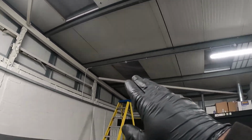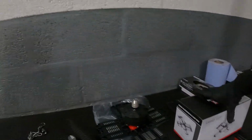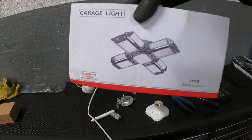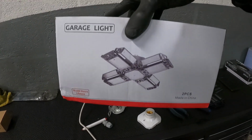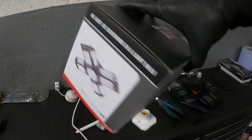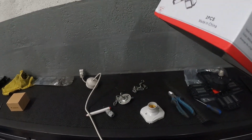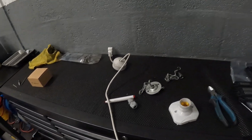I've already taken this one down. I've got these. Where are they? These. So far, spec-wise, they look pretty good. 200 watt, 20,000 lumens. Got 4 of them, so 80,000 lumens. So it should put out a fair bit more light than what I've already got.